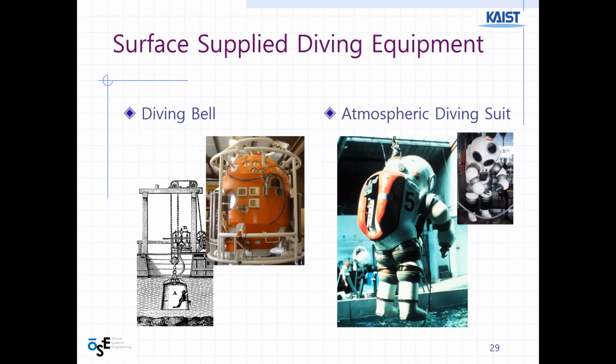And for surface diving equipment, there is a diving bell. There are two pictures of diving bells. The left lower one is an old style diving bell, from several hundred years ago. You can see that the bottom of the bell is open to the sea, so that people can enter without any gate. But picture A shows that there is air captured because of the shape of the bell, so that humans can breathe without any mask or something.